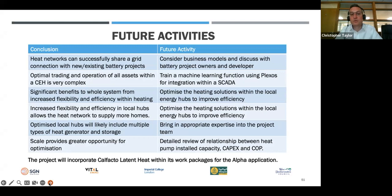From the grid's point of view, those two assets can never be operating at the same time, and it reduces the need for different infrastructure. So in terms of the future activities, we had various conclusions and then how they would influence our future activities going forward, which I'll rattle through.